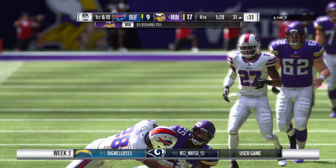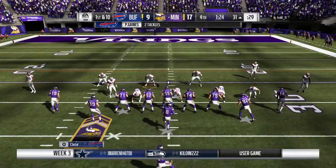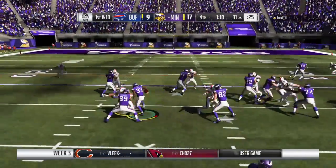51 yards on the ground. He's still rumbling, isn't he? Still looking fresh in this one despite the heavy workload. But you and I both know, well-conditioned, and he did tell us that he thrives on being at his peak late in ball games.